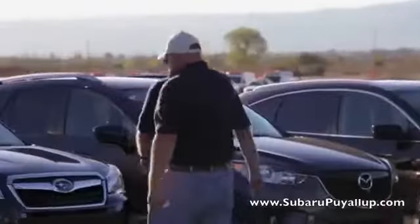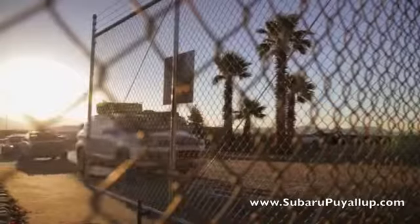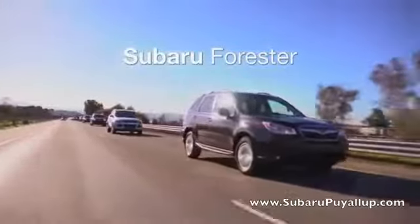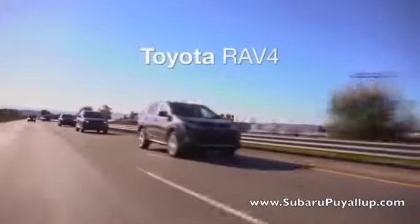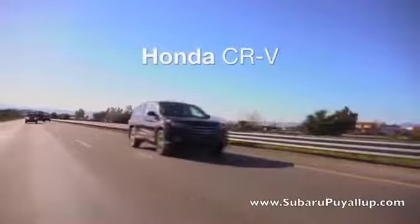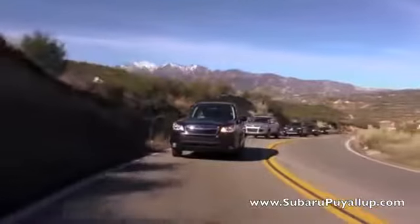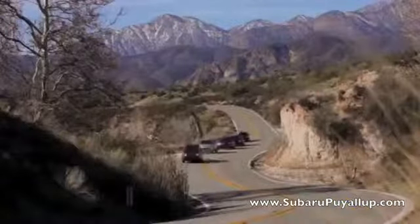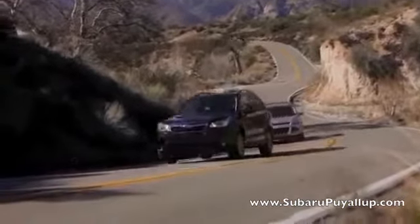Without playing favorites, the instructors randomly picked keys from a hat to assign driving order. Each of these seasoned drivers got behind the wheel of the Subaru Forester, Ford Escape, Toyota RAV4, Mazda CX-5, and the Honda CR-V, and subjected each to a barrage of tests. First, they tested these vehicles on asphalt to see how they maintained control on curvy roads.